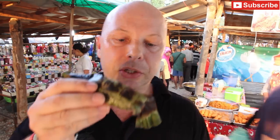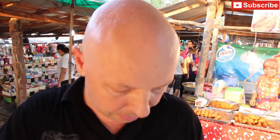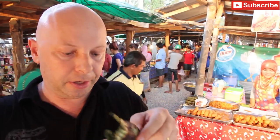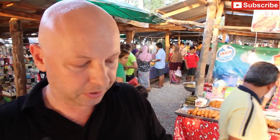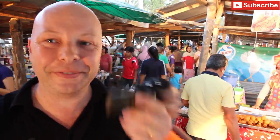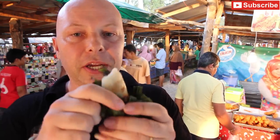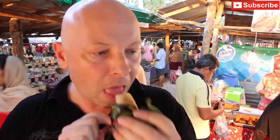So the final two things I got here were some Thai desserts. So I got this one, which is barbecued rice in banana leaf. You unwrap it and you can see there. Someone's just given me some. So this is also another type of barbecued banana, which I'll try in a minute. So yeah, you can see it's got signs of being barbecued there.